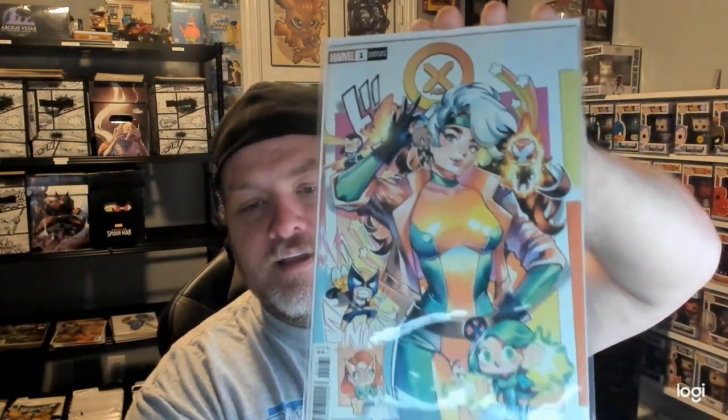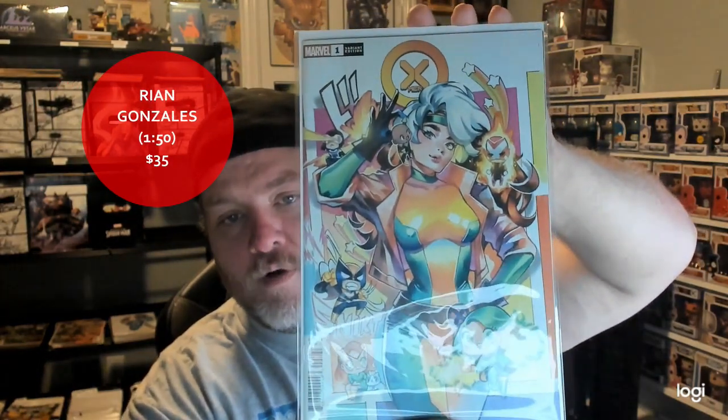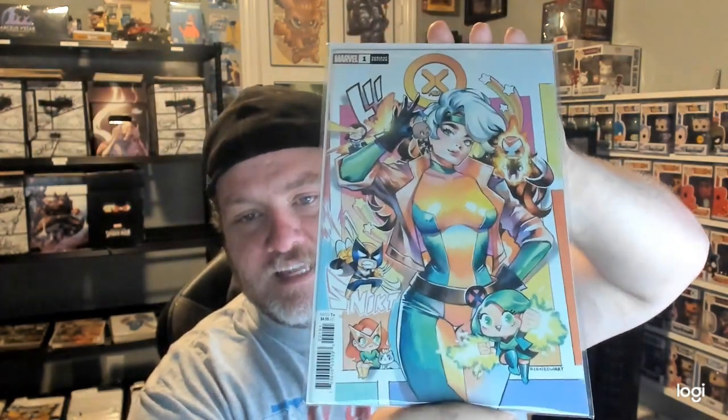And then the next one, I just really love this cover. Like I said, I got it for 18. It is the Rogue cover for X-Men #1 variant edition. I just think that is a really cool cover, with all the little X-Men around them.